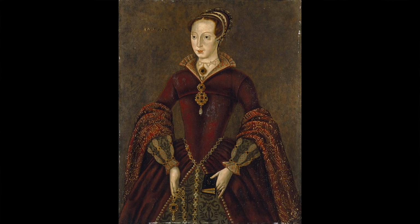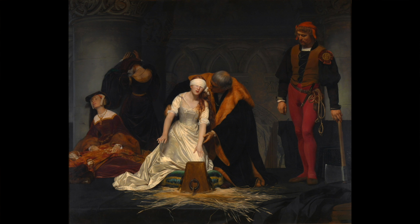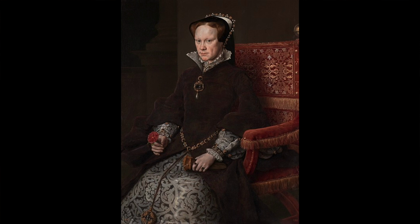As it was, Jane's rule would quickly fall apart and Mary would take the throne. Less than a year later, Jane would be executed. Mary, for her part, was quick to set about returning England into obedience with Rome and also into finding a way to provide her nation with a Roman Catholic heir of her own body, and to do so, she made a marriage with Philip of Spain.